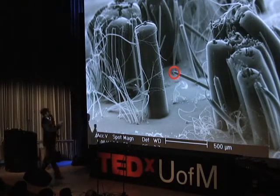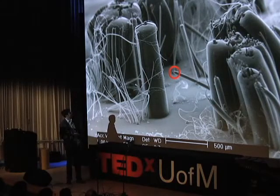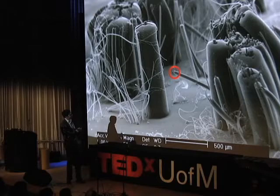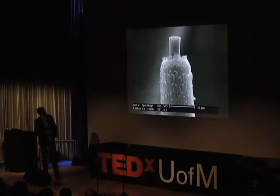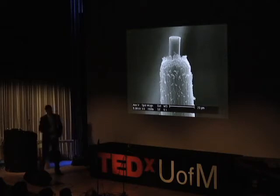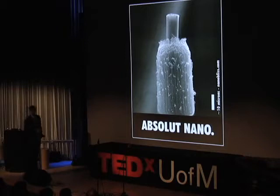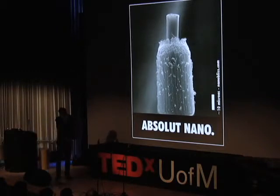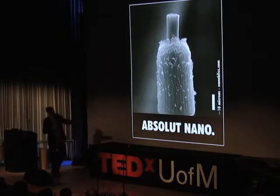And I was looking at this in the microscope, and there's really not much you might learn from this scientifically, but for some reason I zoomed in on this little red circled area here, and I zoom in and I rotate the image, and it looks kind of like that. And then my mind made a weird connection to some advertising I had seen, and I thought of an ad. And Absolute Nano.